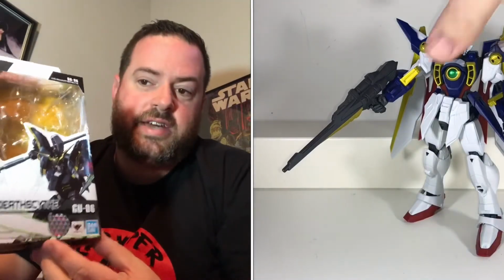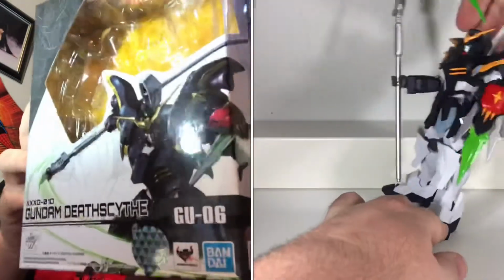And then I also picked up Deathscythe. This guy was a really cool looking guy, and I always assumed he was a villain because he's kind of darkly colored.